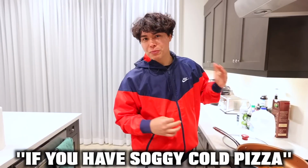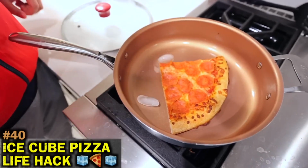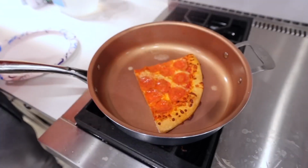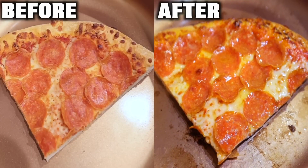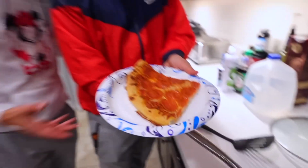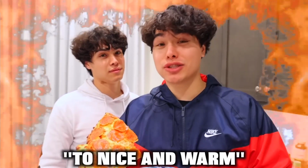If you have soggy cold pizza, the best way to reheat it is to drop it on a pan and put in 2 ice cubes. Oh, dude. Oh my gosh. This is a brand new pizza. Dude, no. Literally a brand new pizza. Oh my God. From soggy and cold to nice and warm.